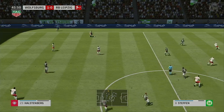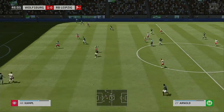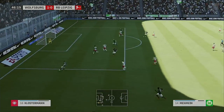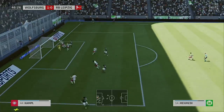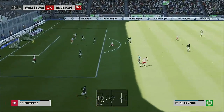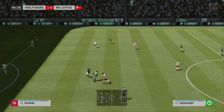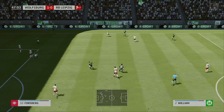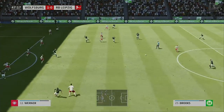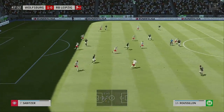He can't seem to find his teammates today. Arnold. They've got numbers in this attack, and it looks dangerous. Cleared away by the defender. Spaced across the ball now. Just working away to try and find an opening.